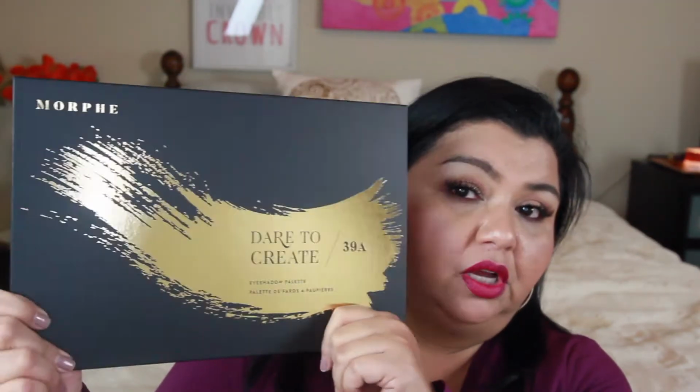So let me show you the outer packaging. Here is the actual cover itself. It's your typical kind of Morphe palette, except it is now cardboard. It's not that plastic that they have. I do have a couple of Morphe palettes, by the way. It is a cardboard palette, and it does have the magnetic closure, which is nice. Others don't have that. And then you've got the outer sheet right here that has all of the shade names, which I probably will end up losing at some point. And then this is what the palette looks like.